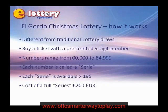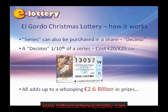Now that means any winnings generated from that 190th ticket are yours. But as you can imagine, paying €200 for one ticket, most people find that prohibitive. So what most people do is buy them in something called a decimo. Now, what a decimo is, it's basically a series which is broken down into 10 shares, 10 individual shares.